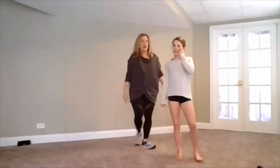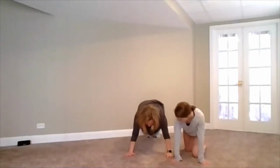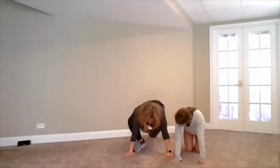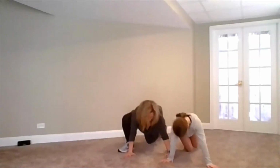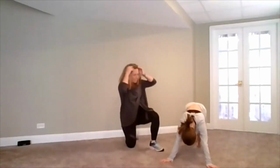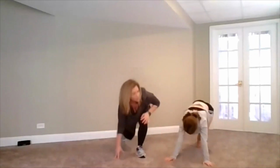Maybe mountain goats. So we are going to go all the way down the ground. We're going to blow our legs out. We're going to be one foot in, and then we're going to switch legs. Now we're going to switch, and we're going to switch, and we're going to climb that mountain just like a mountain goat. See how high you can get that foot close to your hands.